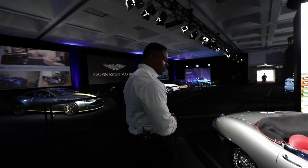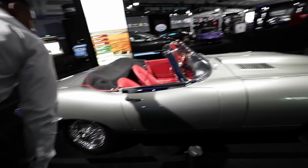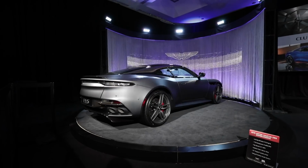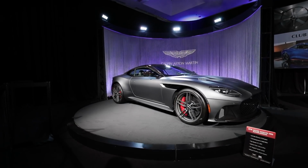That grille is beastly. Look at that grille. Yeah, I love this car. They've got a burgundy color, which looks really plush, that I really like.